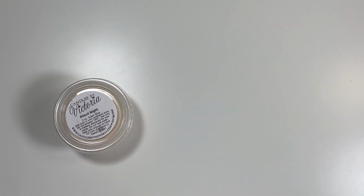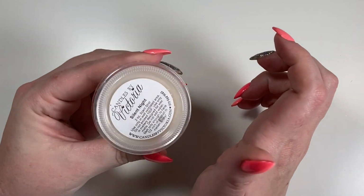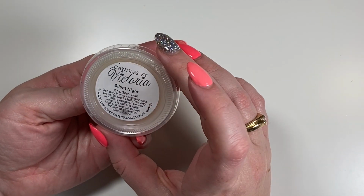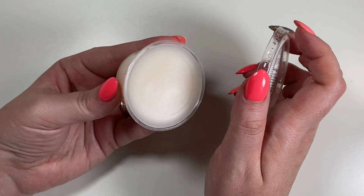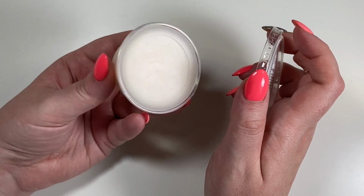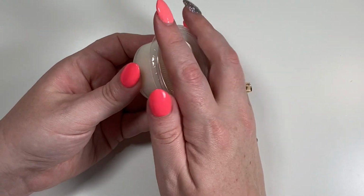Next we have Silent Night, and I'm going to look this one up because I don't remember what this one is together. This is Peppermint, Vanilla, Caramel, and Pine. And this was one of the ones that I just went on a whim to try, and it's really nice. It smells kind of spearminty, and then you still get that sweetness in it, and just a hint of a crisp pine. So that is Silent Night.